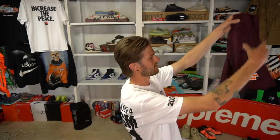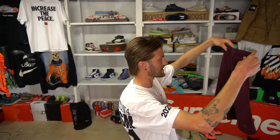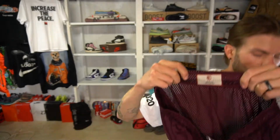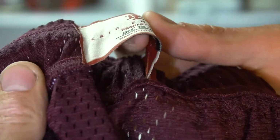And here's the shorts. There they are. They are pretty short, but that's kind of the style right now. And they are fairly transparent because you do have that breathability with the mesh. Here is the label on the back. I don't know if he does different labels for each shorts, but this is different from the last pair that I got. You can see that label. It's just connected on the sides.